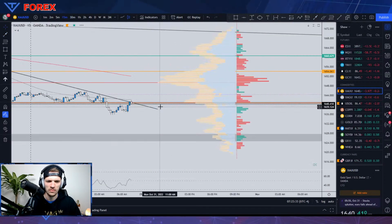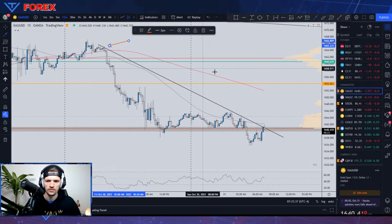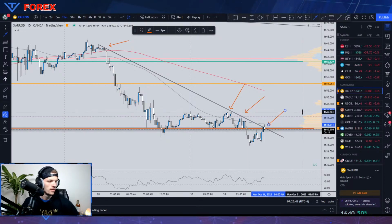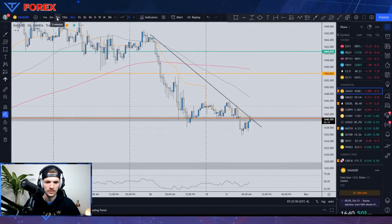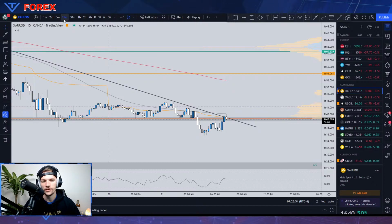Looking at the 15-minute, we're rejecting this newfound trend line here and creating a lower high. And we're now rejecting VWAP as well on gold. This is where VWAP is. Nice rejection here. So pretty good area to sell.